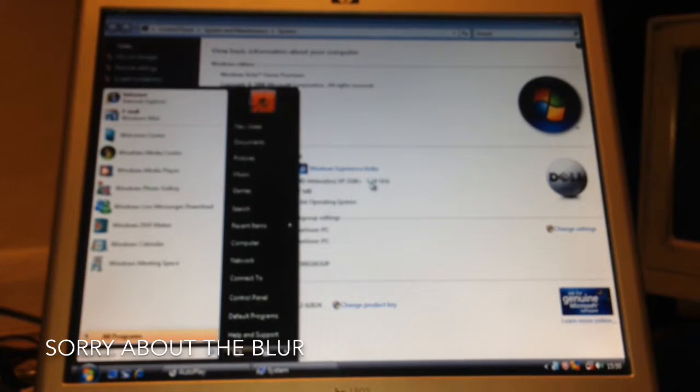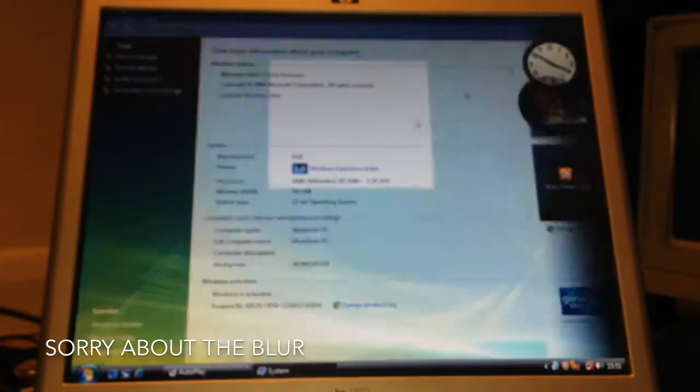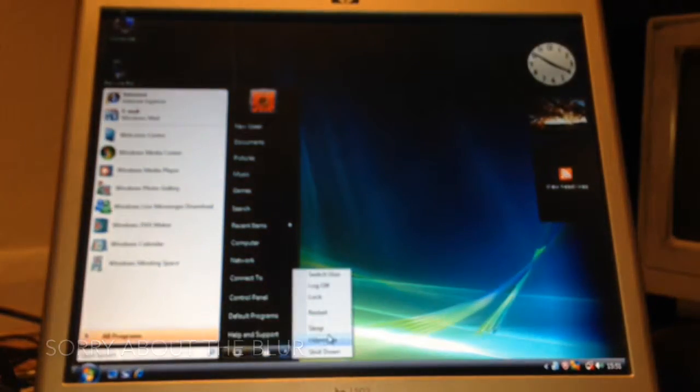So the first thing I'm going to do is get rid of this illegitimate Windows Vista and put something a little bit more genuine in the way of perhaps Windows 98 Second Edition, or maybe even Windows Millennium, which I've got knocking around somewhere. My concern is the RAM. I might have to take some out to get it to behave, but I'm going to turn the machine off and we can take a look at what's inside at the moment.